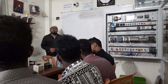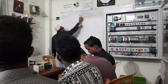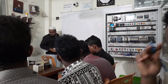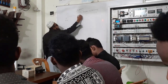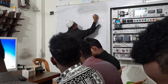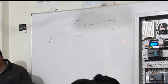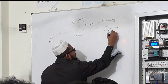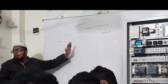According to our use and according to the capacity of our industry, Siemens divided their PLC into different categories. Number one category is mini. The second one is micro. And the third one is modular. Categories: mini, micro, and modular.